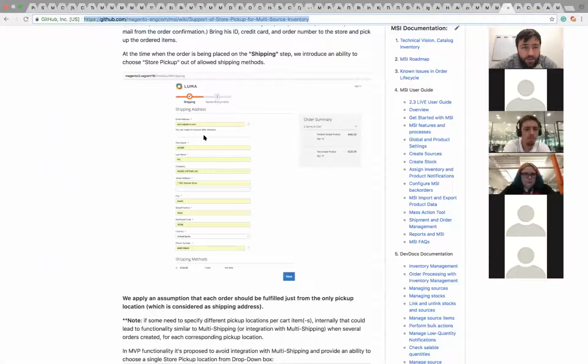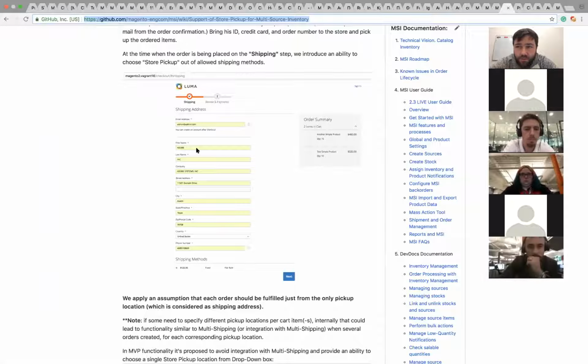So currently, you can see how it looks right now, how it's implemented right now. On the shipping step, the customer is allowed to choose among the allowed shipping methods the particular shipping method he would like. And the main idea here is to introduce a dedicated shipping method, the store pickup, and by choosing the store pickup, the customer can choose a particular source in the scope of the given stock, which should be used to fulfill the order.